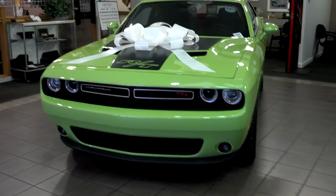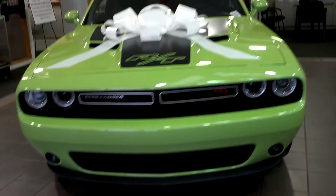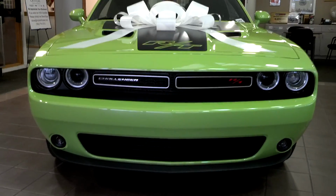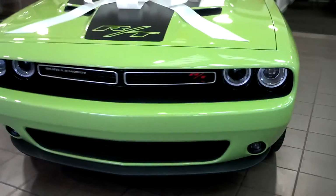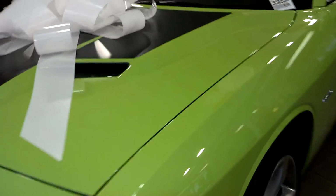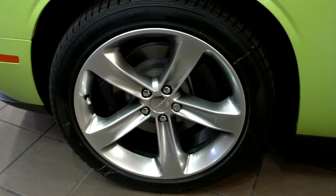I'm at Crystal Chrysler in Cathedral City. Today is December 19th, 2014. Here's the 2015 RT in Sublime, which I love, love, love, love. There's the wheel.